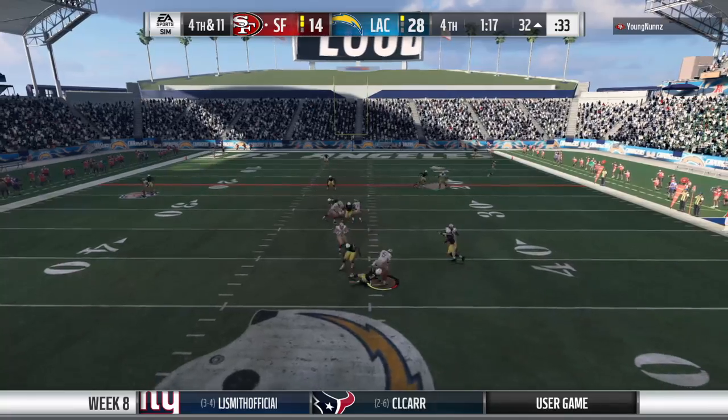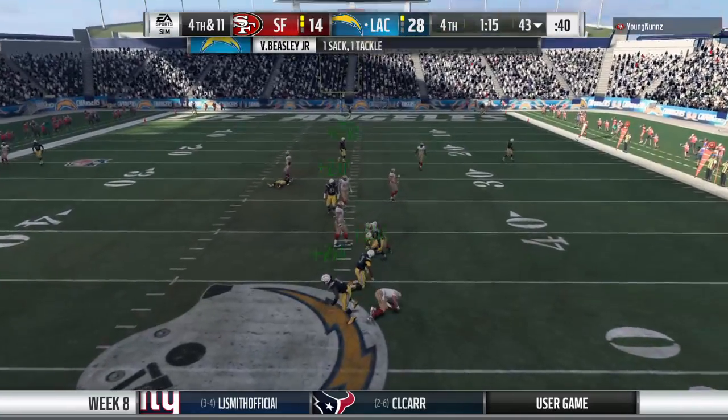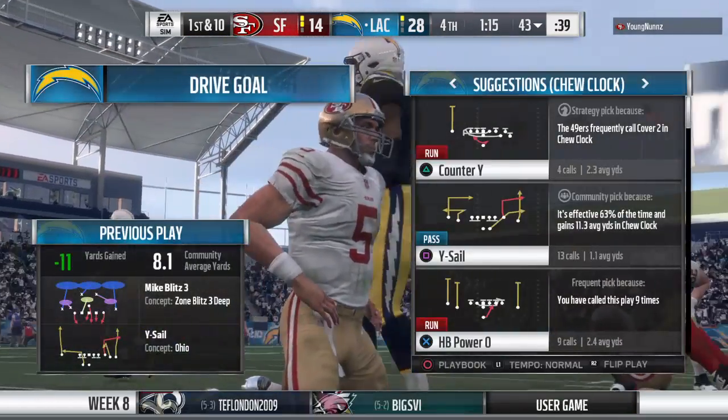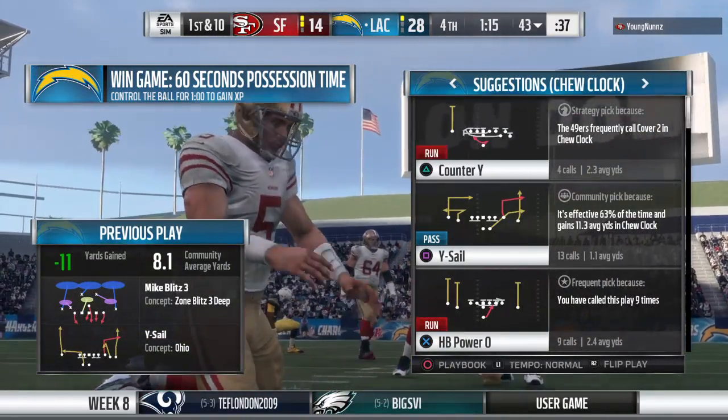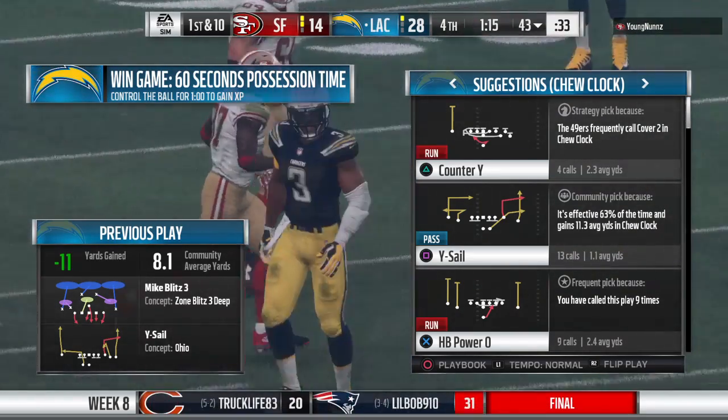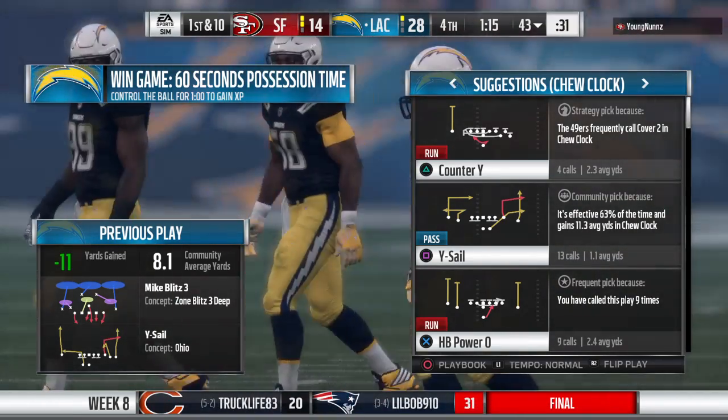He's open, 2-0. Sack number 6 for him on the year. And the Chargers coming out on the field now. I would say they went 3 and out last time.